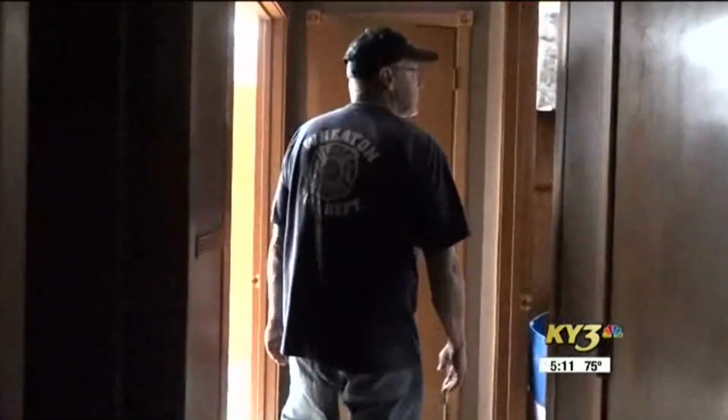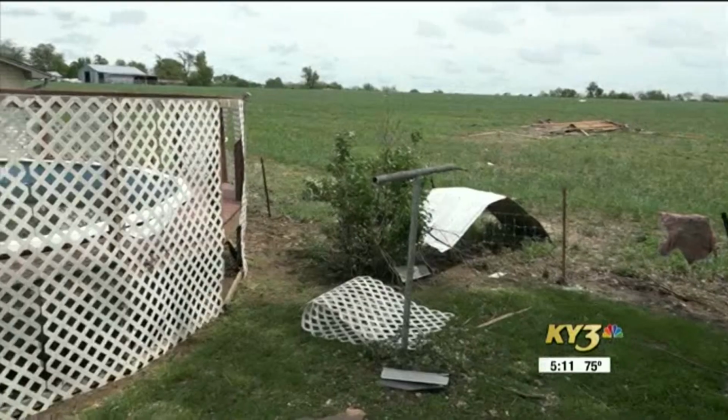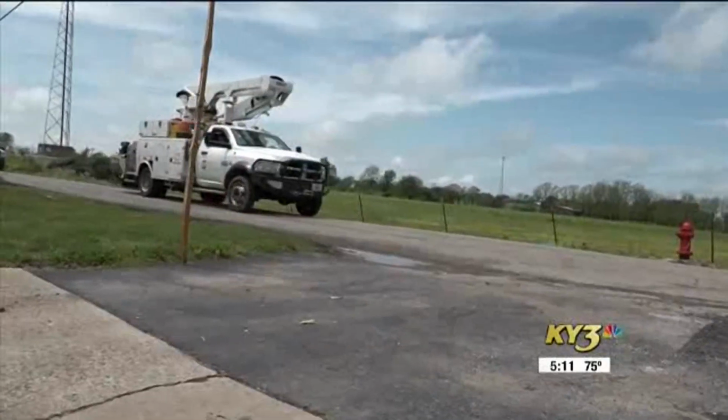But they're certainly not the only ones thankful for safety. This all fell in last night. Lindy Lombard's home was hit too. It's tough to stand here and look at it. He's well known around here as the fire chief. I'm used to dealing with other things and other people, but it kind of hits home.